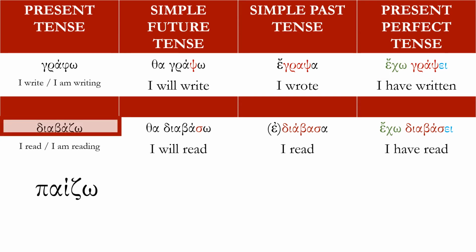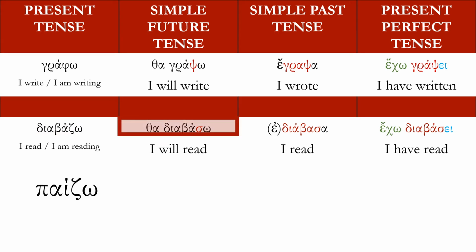Διαβάζω, I read or I am reading. It's also I study or I am studying. Well, when we go into the second part, the second form of the verb, we're going to change that zeta to a sigma. Okay, and we'll get θα διαβάσω. We'll also use na here, να διαβάσω, for like to read. Θέλω να διαβάσω, I want to read. Πρέπει να διαβάσω, it is necessary that I read.